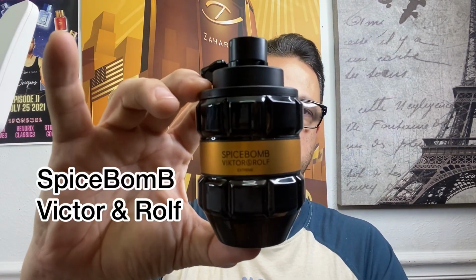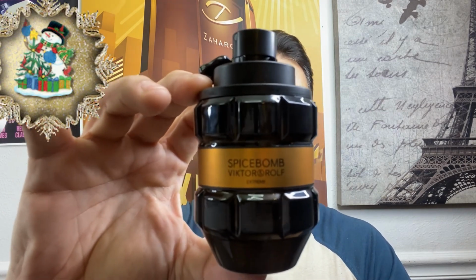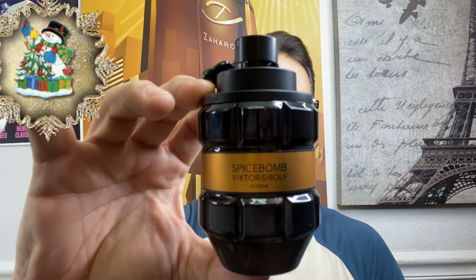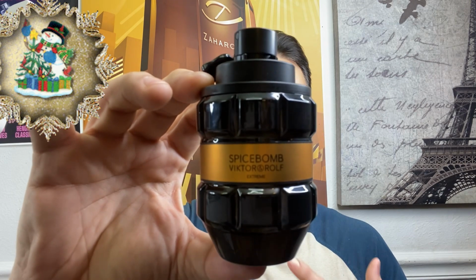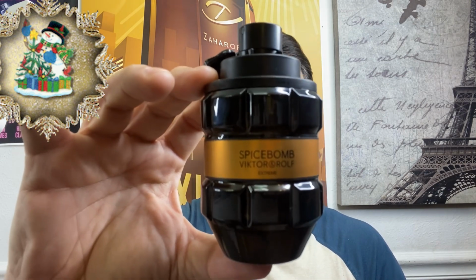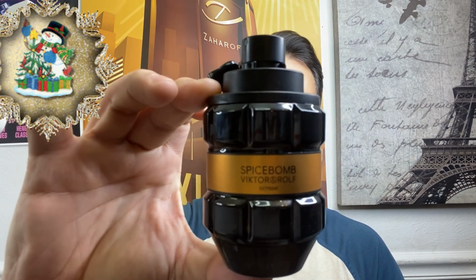This is Spice Bomb Extreme. Man, I am glad I have this in my collection. All I can say, guys, is it's spicy, but it's a vanilla bomb through and through. It's so gorgeous. Of course, it's called Spice Bomb, so of course those spices are going to be there, but they're not dialed up too much. But the vanilla in this is what sells this fragrance. It is so gorgeous. I love it.